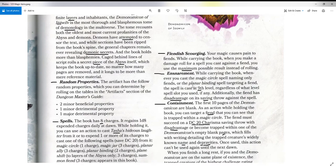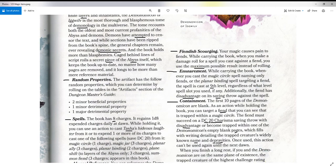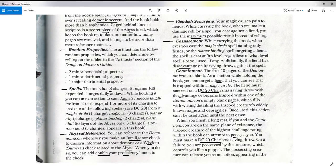Then they have ensnarement. While carrying the book, whenever you cast the magic circle spell naming only fiends, or the planar binding spell targeting a fiend, the spell is cast at 9th level, regardless of what level spell slot you used. That's nice. Additionally, the fiend has disadvantage on the saving throw, so that's going to give him a big disadvantage overall. Then you have containment.